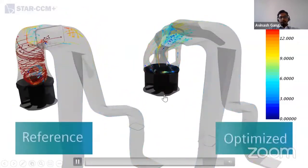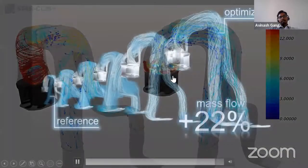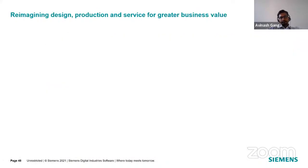So how do they help? You can see the way in which these design changes have affected the results, and compared to the original one, with the optimized one you're looking at a better mass flow itself, right? So coming to the last one, I'll be a little quick.